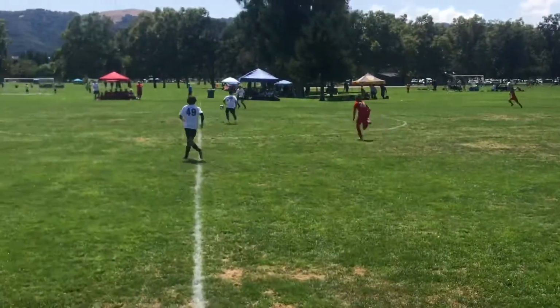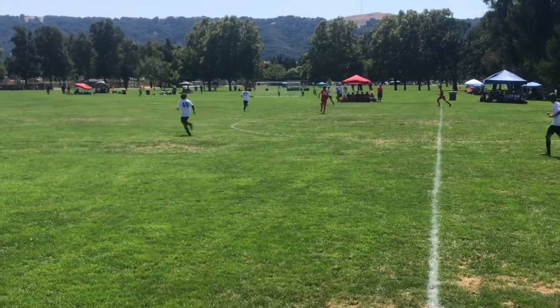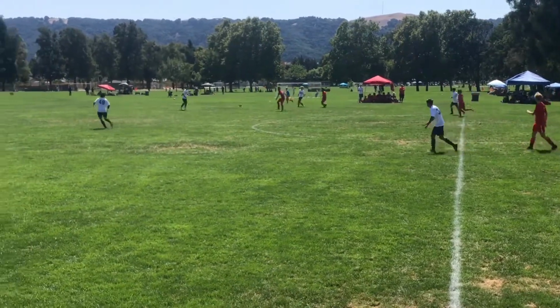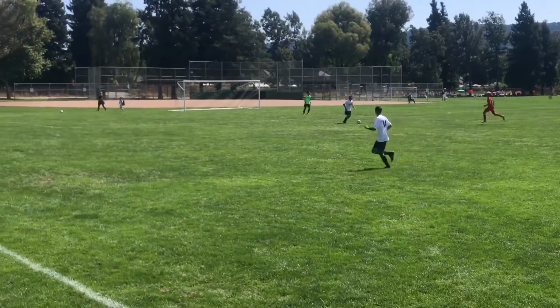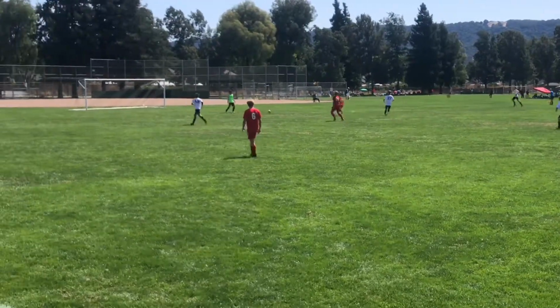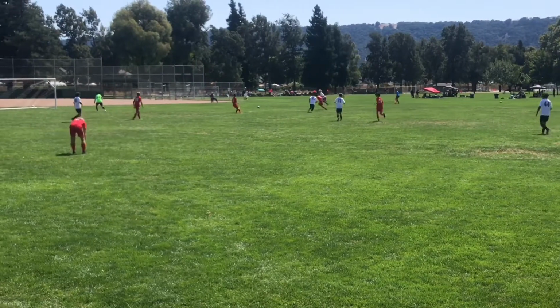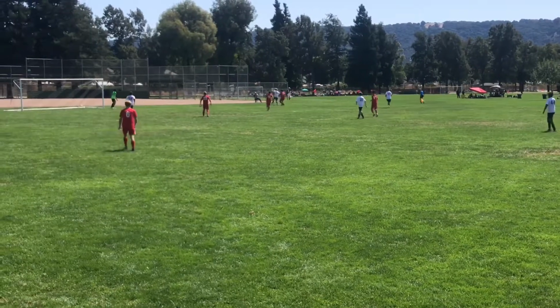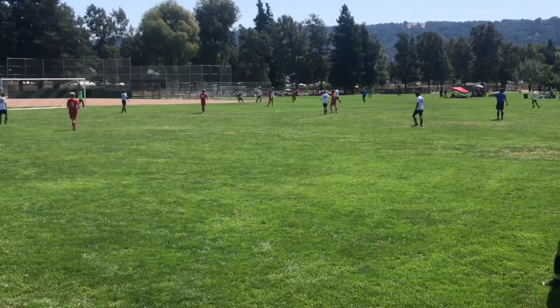Mustang sending it up. Nobody there. Walnut Creek taking it out of the back. Goes to the far side, back into the middle, and out of this near side. Into the center again. Back to the keeper. Pressure from Mustang. Through the center. Mustang pressure. Nowhere to go for Surf. Surf just knocking it out on the far side. Mustang throwing.